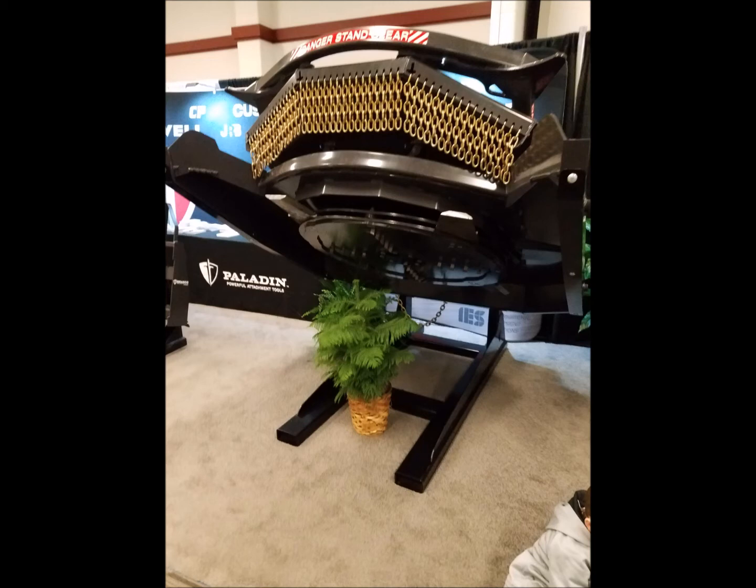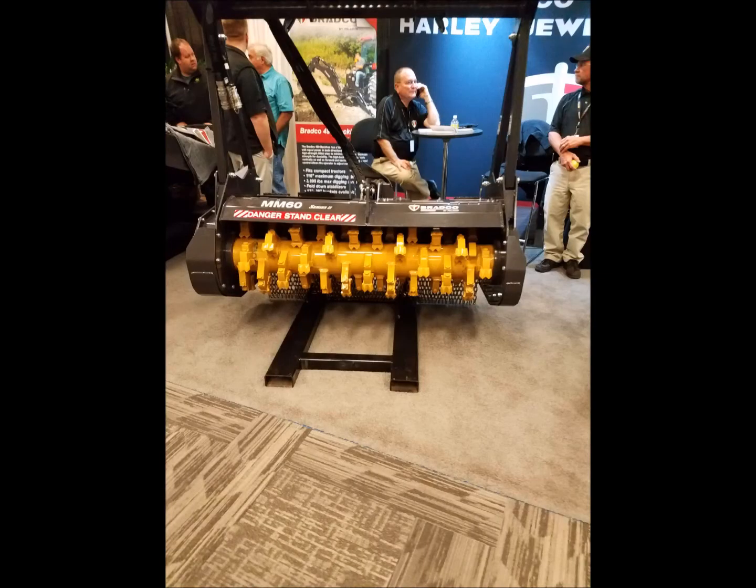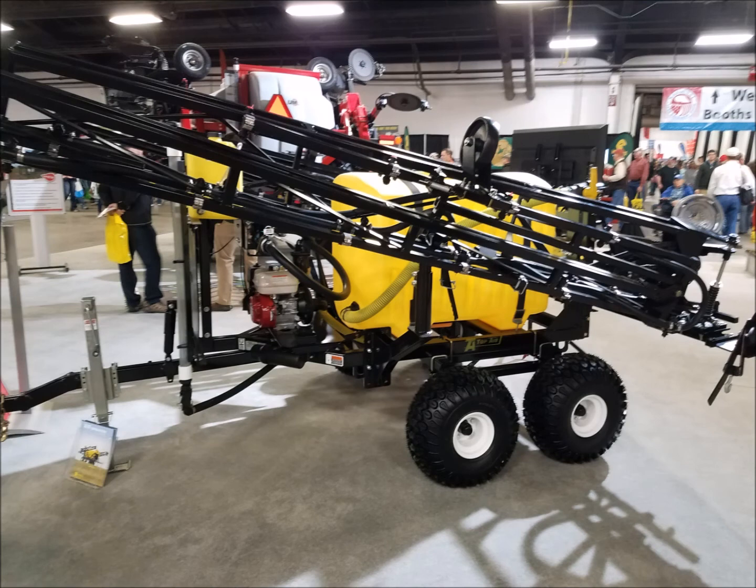Next part of the video, there's some forestry mowers, and just odds and ends pictures of things I saw that were cool. Some drones, and there was a scale model of a grain dryer and some different things. Up here comes that little ATV sprayer, which I thought was pretty neat. It'd be good for spraying hay fields or pastures.